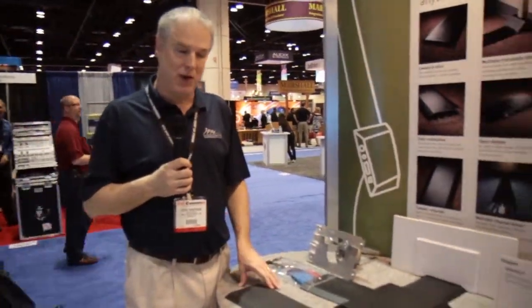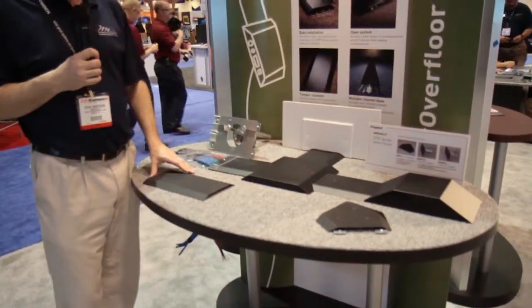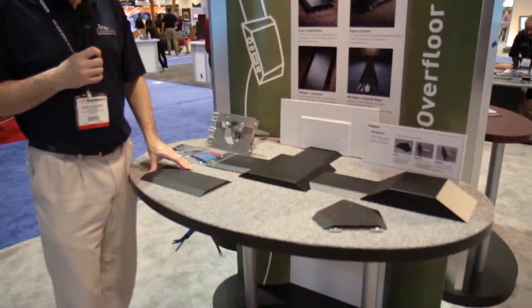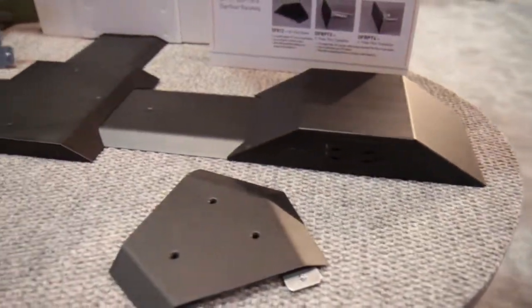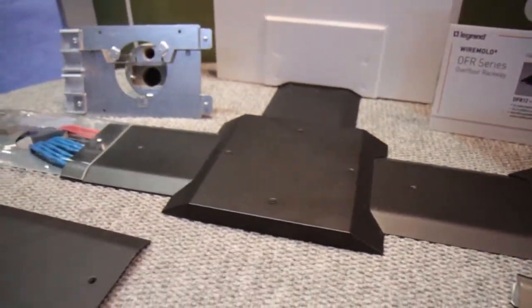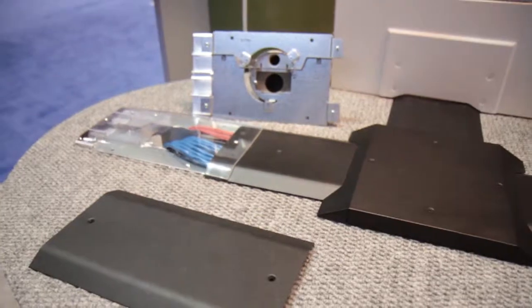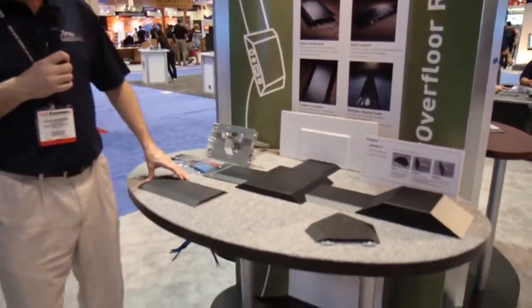I want to mention to you a very exciting product from Wiremold. This is the Over Floor Raceway, or OFR for short, an ADA compliant, low profile raceway system that can carry power and signal or network cables into accessible locations over floor.